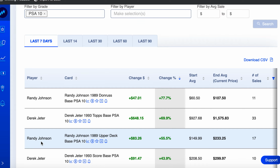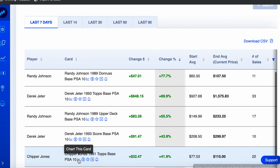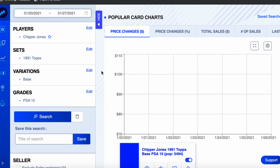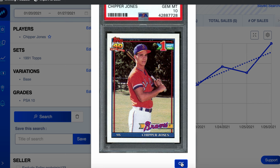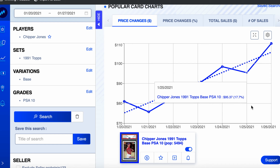All right, number 5, Chipper. This is one that I've definitely been recommending to my society. I recommended it. We were getting it around $40 when we started buying it, and because Chipper, again, another all-timer, he's probably the most recognizable Brave of all time. And he was part of when they went to the World Series several times. They actually only ended up winning one of them. I would say him and Greg Maddux are probably the most recognizable.